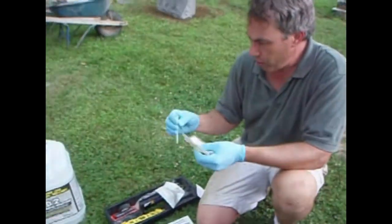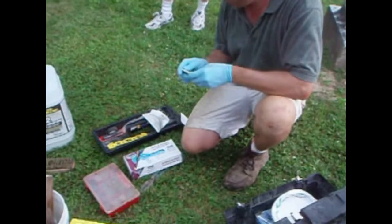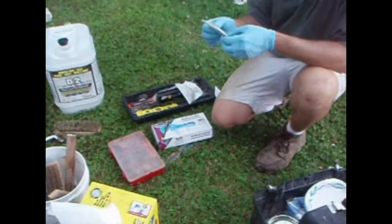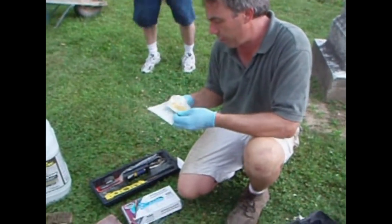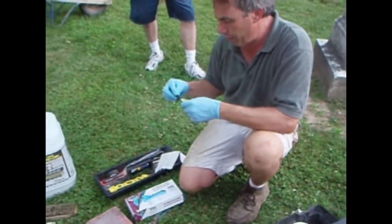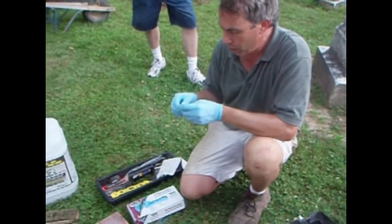Anyway, you just mix them together. They're almost going to mix on their own. Anyway, you just knead them together because it's pre-measured. And then it makes enough for one repair, maybe two. So it's a one-time use epoxy. These cost $8.